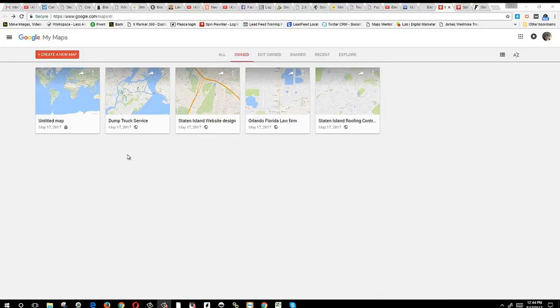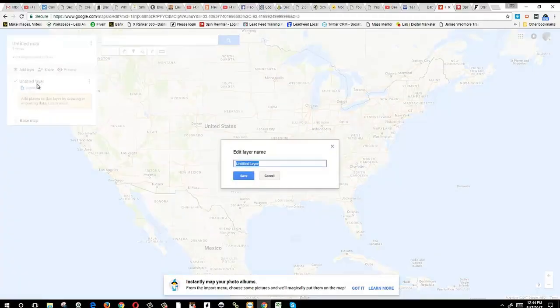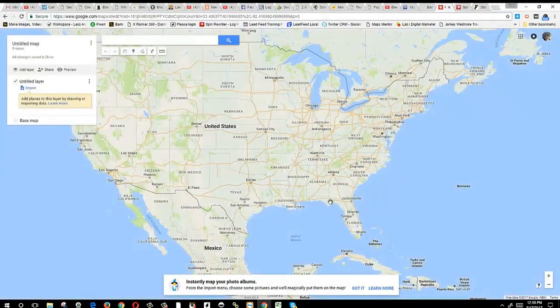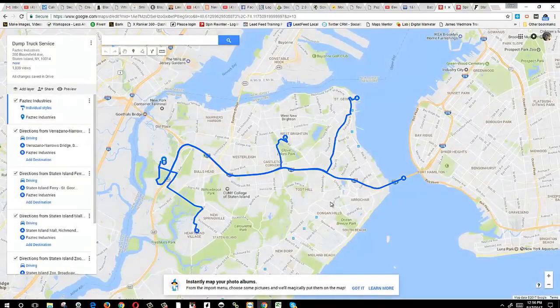Now if we go back to our example, which is Untitled Map, you'll notice over here it is the first layer. It says Untitled Layer, and that is where you put in the name of the company. So you're just going to put in the name of your business right here. The Untitled Layer is where you're going to put the business name in. If we use FazTech as an example, in the Untitled Layer, we put FazTech Industries.